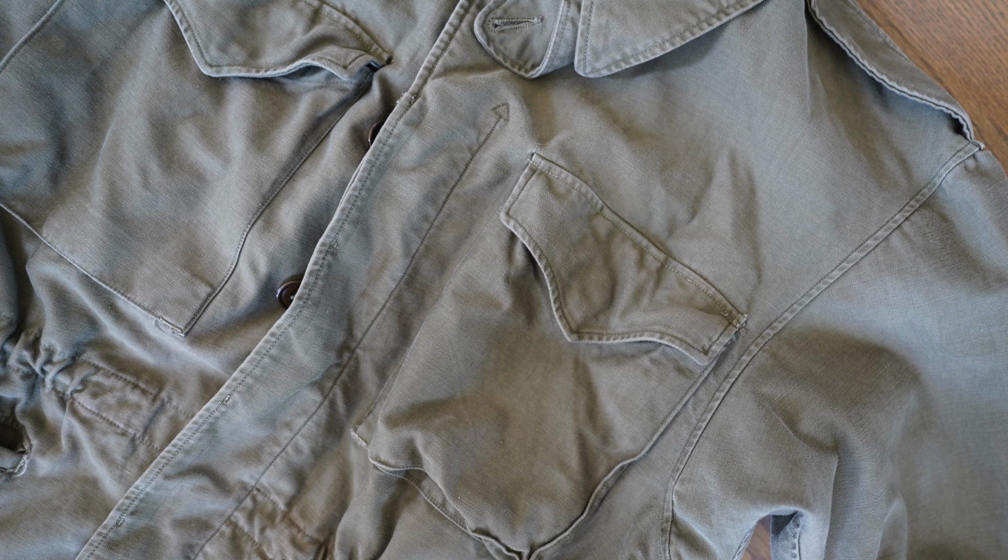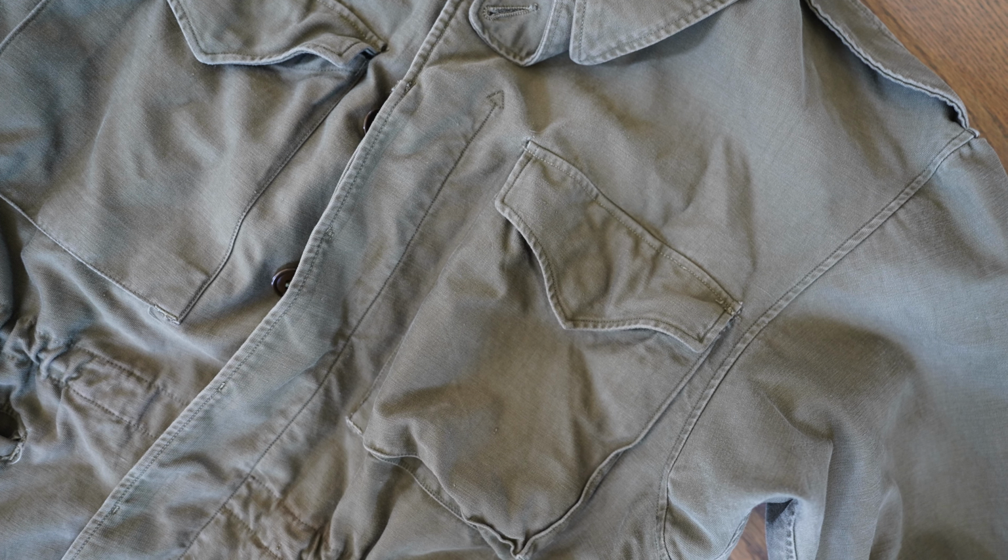I love the texture of the material. I love the way it fits. The size I got was a 38. It's something that I'm gonna have in my collection for quite a while. Yeah, that's it. So I've got one more jacket.